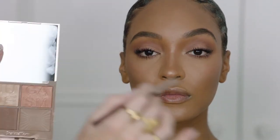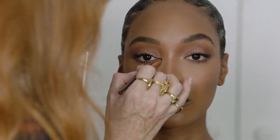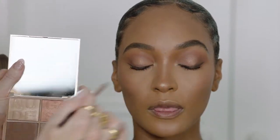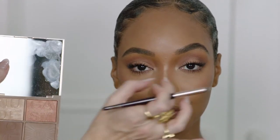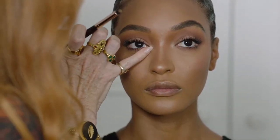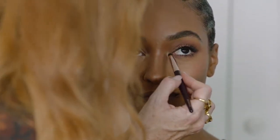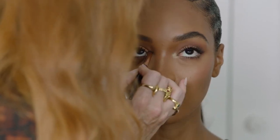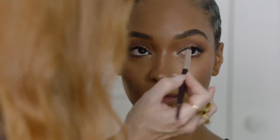The reason we put light into the inner corners and light down here is it widens the eye and makes the eyes look more wide apart. And apparently we think that somewhere is more beautiful. There's been a whole study on it. So putting a little inner beam of light in these inner corners, there we go.